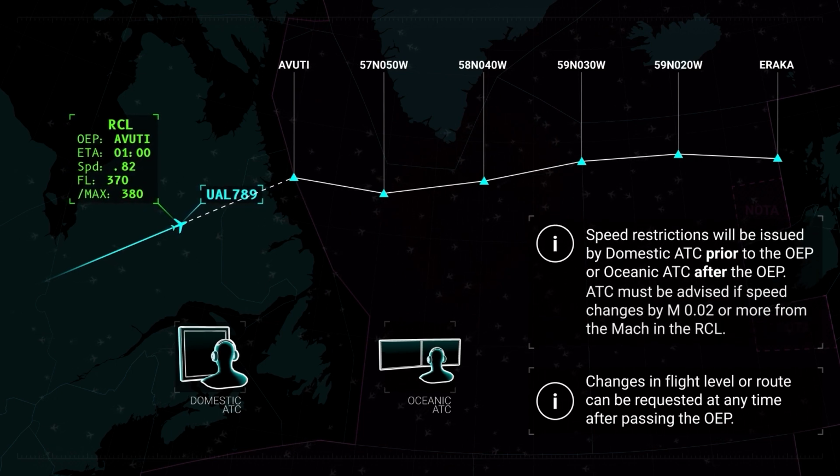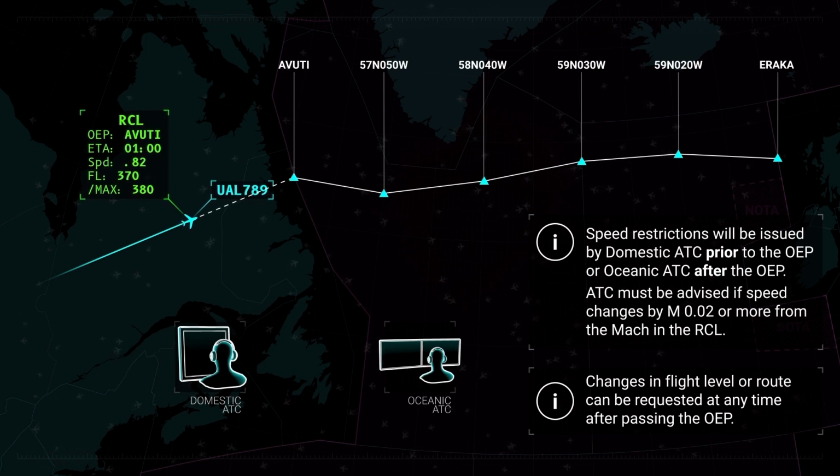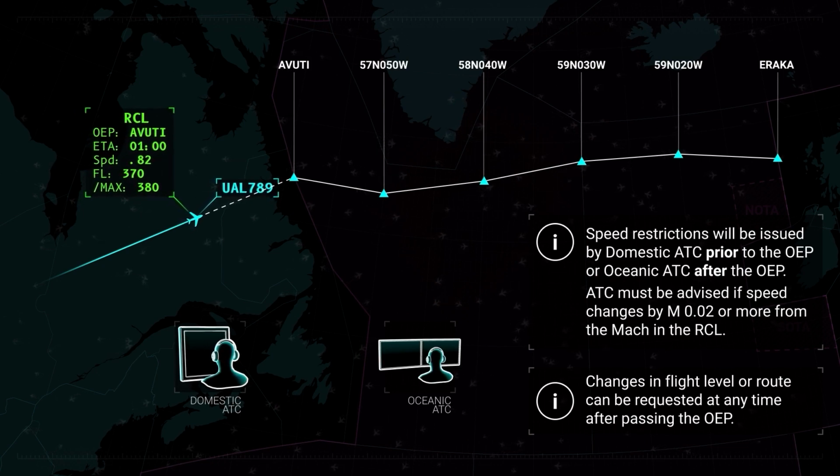Flight crews are reminded that ATC must be advised if the speed changes by Mach 0.02 or more from the Mach in the RCL.